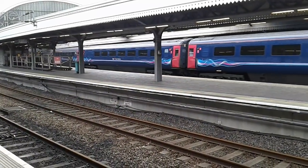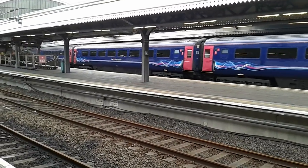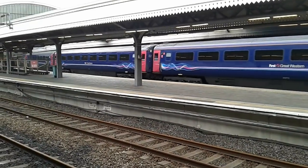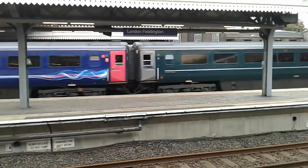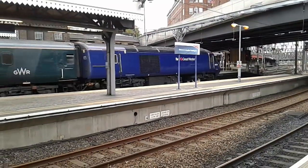Behind me is 43155, that will be going off to somewhere mystical and magical at some stage. This particular spot I'm standing at is going to be hell on earth when the Heathrow Express services turn up, because the flange creak is biblical at best. And that's a sneeze. Wasn't quite the biblical noise I was expecting. On the rear is 43171.